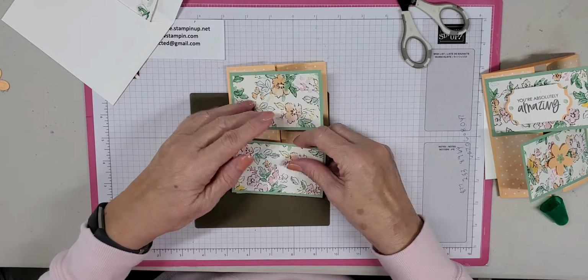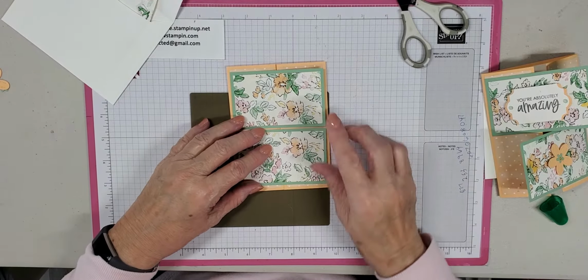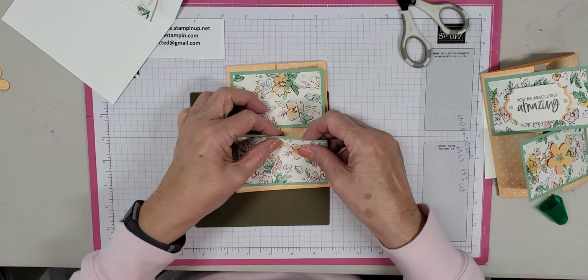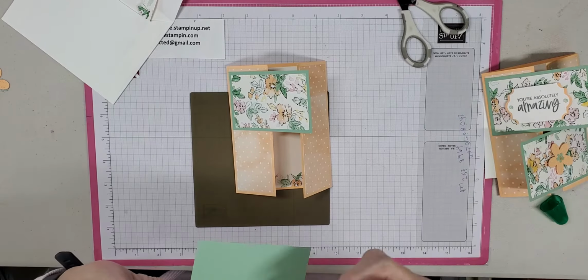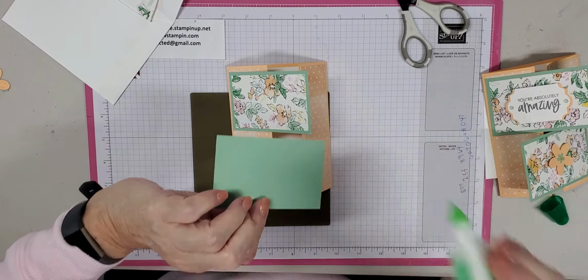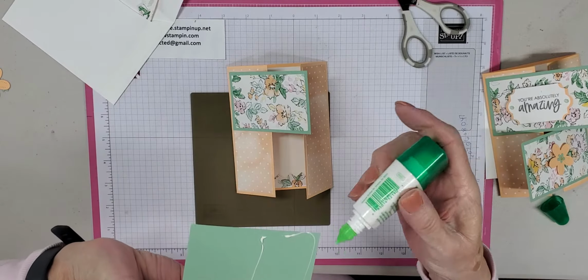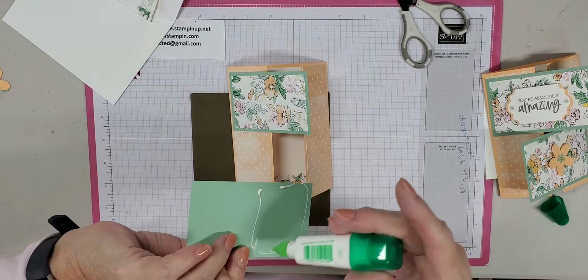And then we're going to do the same thing with this one, only on this side, you're going to put your glue on this side. So I don't want glue any further than right there. And we will put glue along here. Oops, got kind of messed up right there. Don't want glue there.